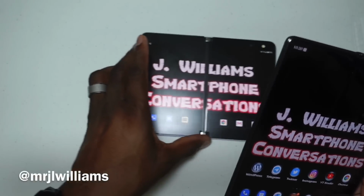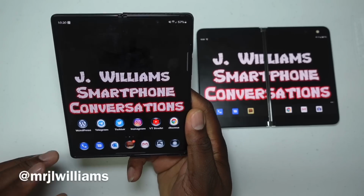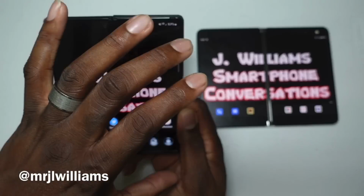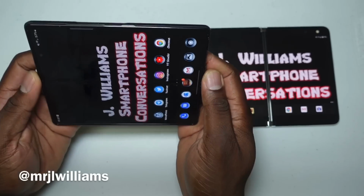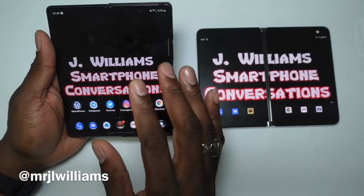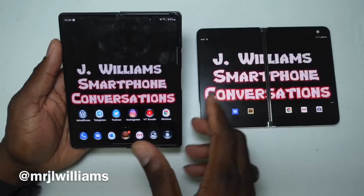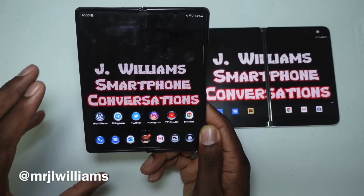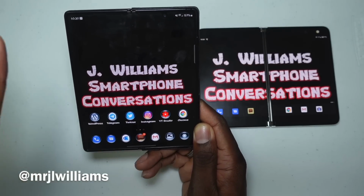We'll get into the other things with the Surface, but this is a much more pleasurable experience when I'm viewing something. There's no split down the middle when I want to look at it like this or like this. That is why I like the Surface Duo less than the Fold when it comes to screen. And also screen quality is a thing. The screen quality is better on the Fold when looking at content.